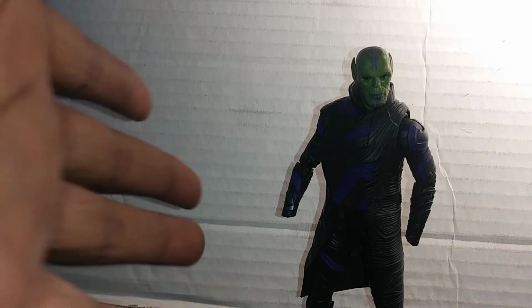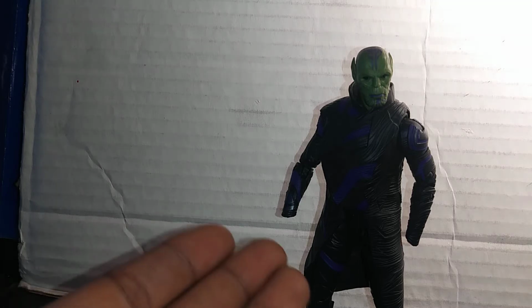Number 3 is the Skrull from the Captain Marvel wave, which Yon-Rogg is also from. So, this Skrull figure, don't ask why he's missing hands. I just couldn't find them. I was making a little kit-bash custom thingy, and I can't find a hand. So, yeah. When it comes to this Skrull, this is supposed to be Talos, but you can use them for pretty much any Skrull.